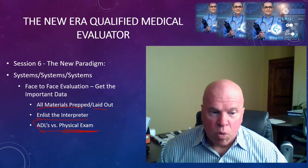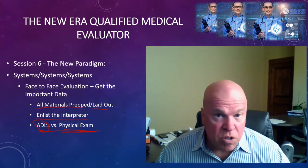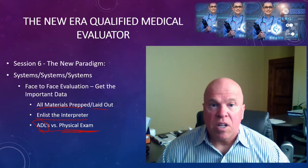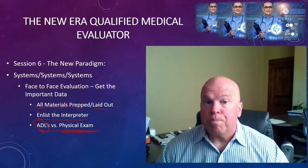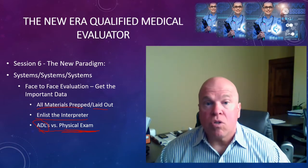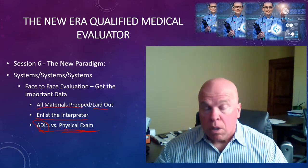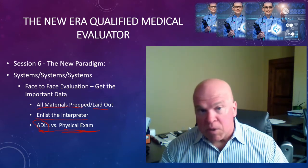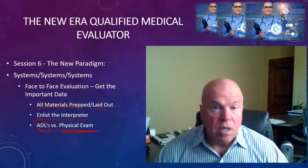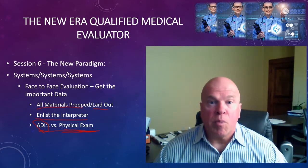In addition, we're going to ramp up as much as we ramp down our physical examination and discard unnecessary procedures from our physical examination. We're going to ramp up our activities of daily living assessment in the face-to-face interview in order to arrive at accurate, true limitations, if the examinee actually has any, to activities of daily living, such that our activities of daily living assessment will support our physical examination findings as to the presence or absence of impairments, so that the two can be used very quickly to arrive at a determination as to whether or not the examinee qualifies for permanent impairment or does not qualify for permanent impairment.